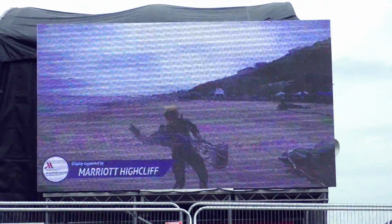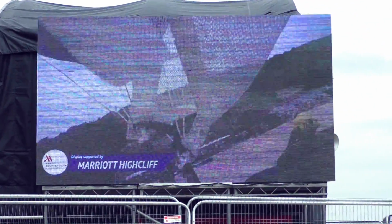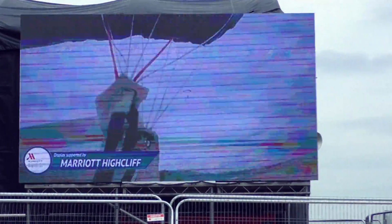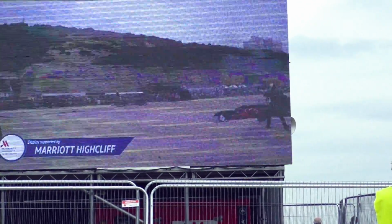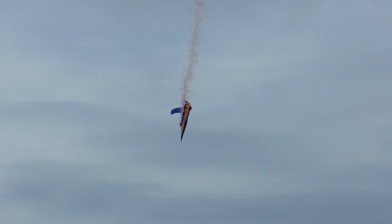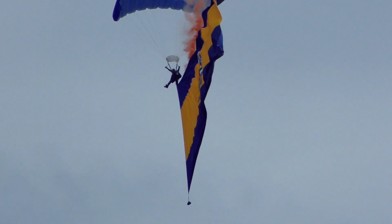Flying the 2,000 square foot flag today for the very first time. As he comes in, he will drop the flag prior to landing. Let's see how close he can get. Here we go. Oh, look at that, ladies and gentlemen. Big round of applause. Well done, Corporal Millerick.